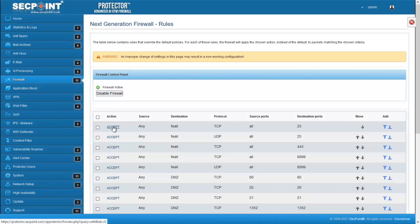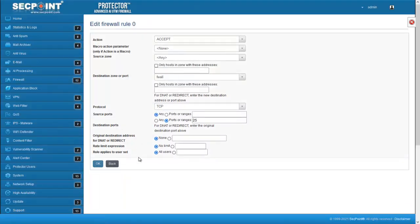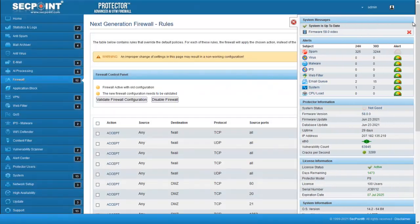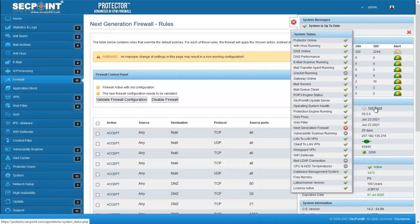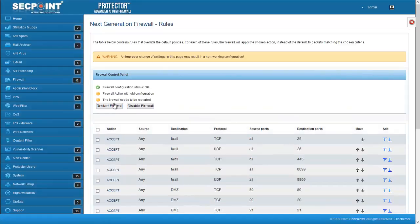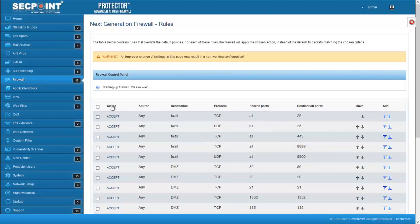For this reason, now when the firewall is not up to date with the current configuration, the System Information tab on the top right side of the screen turns to red to warn that the next generation firewall is not in a good state. So what is necessary to do now is validate the firewall configuration and restart the firewall.